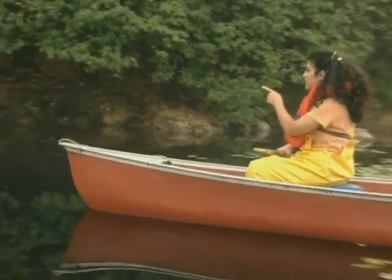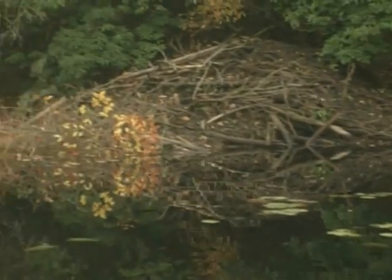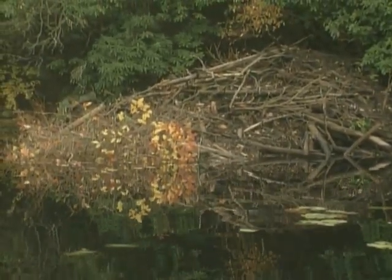Hey, I think I see it. Is that it? That's it. That's the beaver lodge. That's where the beavers live. I don't really see an opening. How do they get in? Well, they get in under the water.